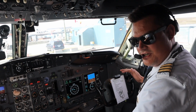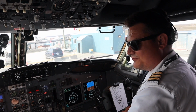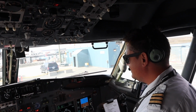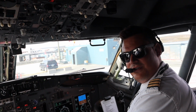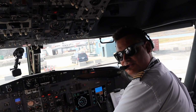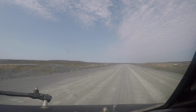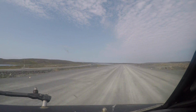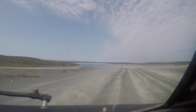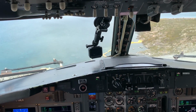This one's going to be my takeoff, so it'll be a scary one. And we got 5,300 feet. We're going to use every inch of that today, and that's it, up to 350. And you're going to use every single inch of the gravel runway? Every single inch, man. Every time. You're taking every single inch of the runway? Yeah.